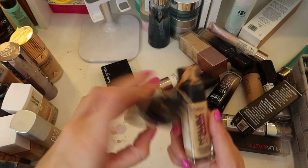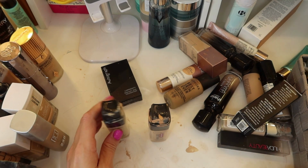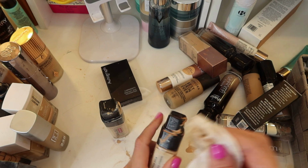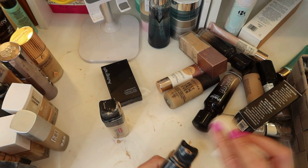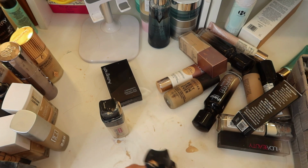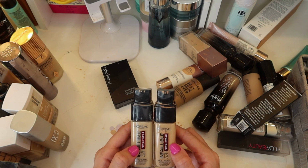My absolute favourite is the L'Oreal Infallible Wear. Look at the state of these. Yeah, I love my Infallible Wear. I can't tell you what shades I've got here because these shades are on the lid. One downside to this foundation. But yeah, this is one of my favourites. I wear this pretty much every day. I wear it to work. It's got SPF in it, but don't rely on that.